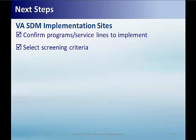Examples of screening criteria include all veterans over age 65, or those who appear to have need for services, all veterans who have not completed an advance directive, veterans with multiple chronic conditions, those with extended care needs, or veterans who have a high care assessment need or CAN score or other type of screening score.